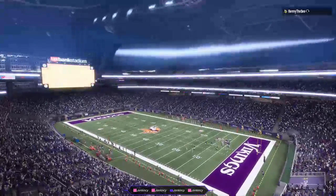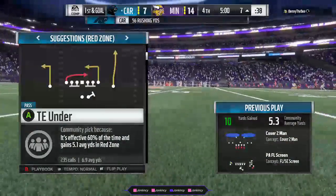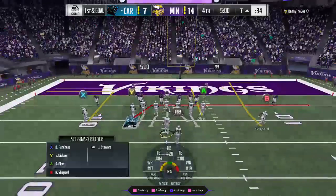Back now at beautiful new U.S. Bank Stadium. It's the Panthers in possession of the football, but facing a deficit here as we get to the 4th and final quarter of play.